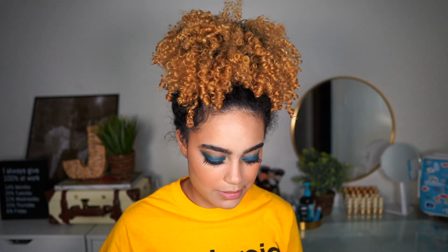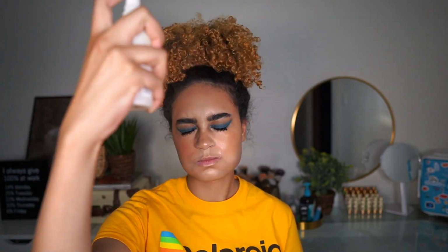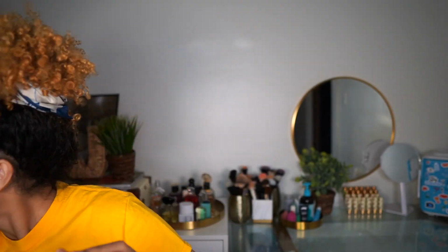I'm gonna use that same highlighter on my face. I really like this highlight. I feel like it's just super dewy. Makes my cheeks look wet. Just gonna set the face. Oh, my fan's right here.